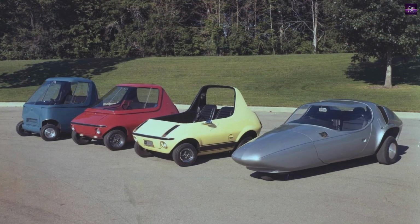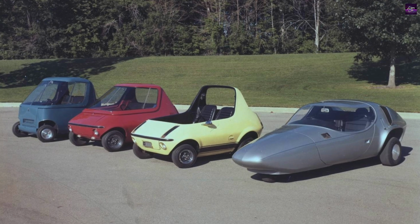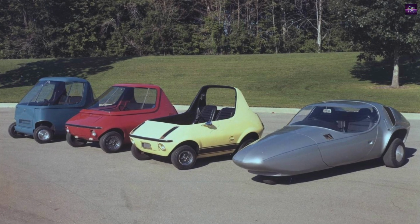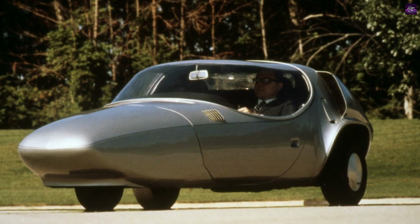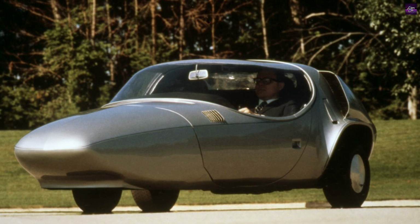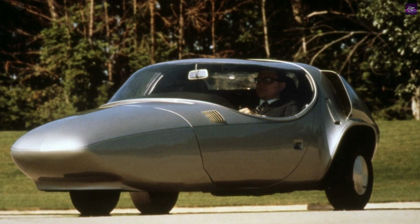The XP-511 remains a testament to GM's forward-thinking approach and Larry Shinoda's ability to marry functionality with bold design. It is a fascinating chapter in automotive history, showcasing innovation ahead of its time.